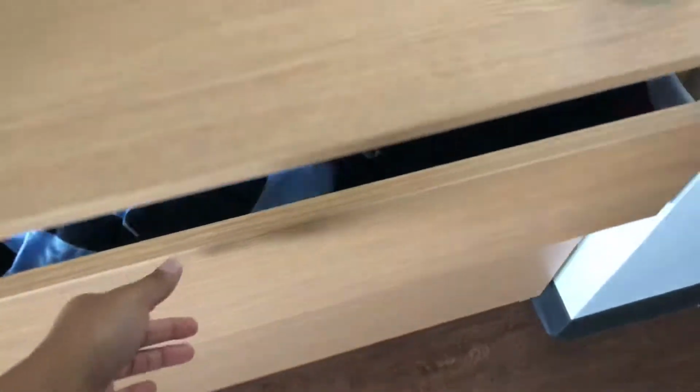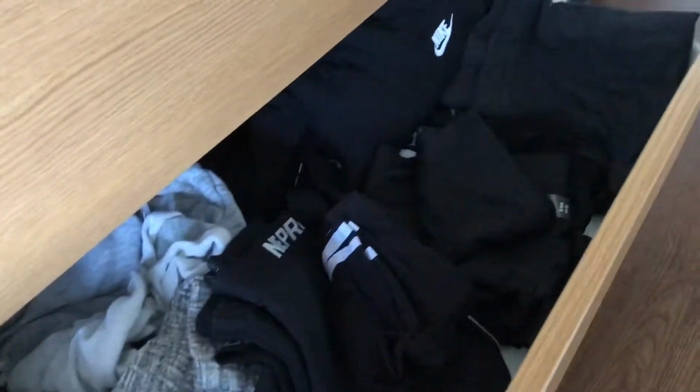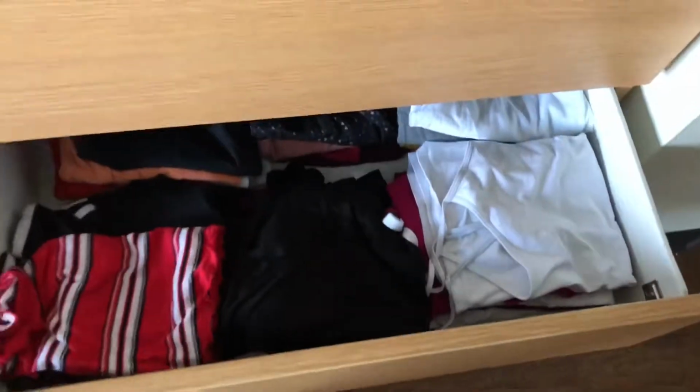And over here, I have clothes. These are like undergarments. This is all t-shirts. You get a lot of t-shirts in college. This right here is more t-shirts. This drawer is hard to open for some reason. And then I have my jeans and jean shorts. In this drawer, I have my workout clothes and just lounge clothes. And then here I have t-shirts, crop tops, tank tops, more like nicer shirts, I guess.